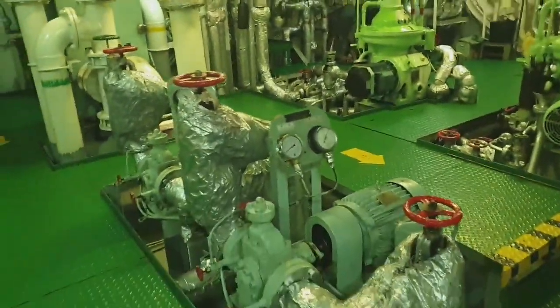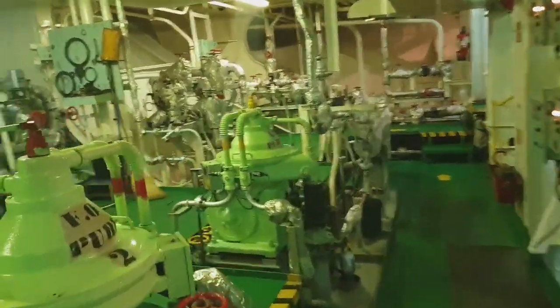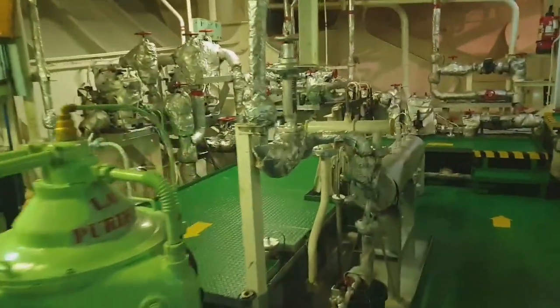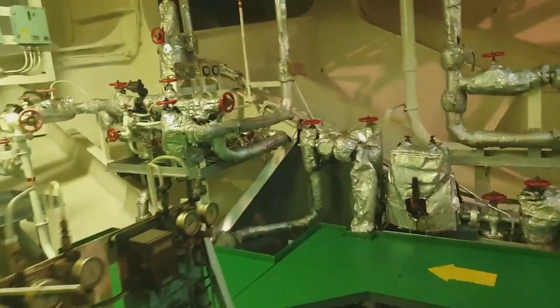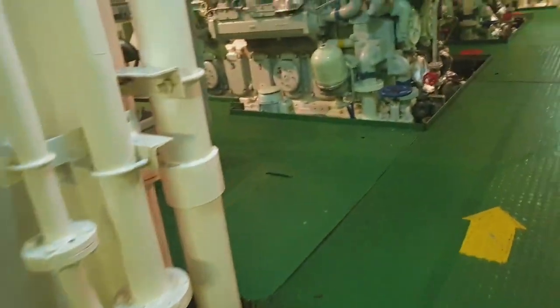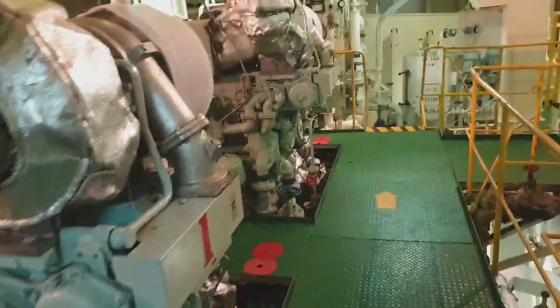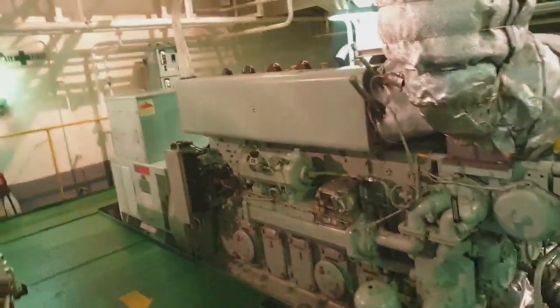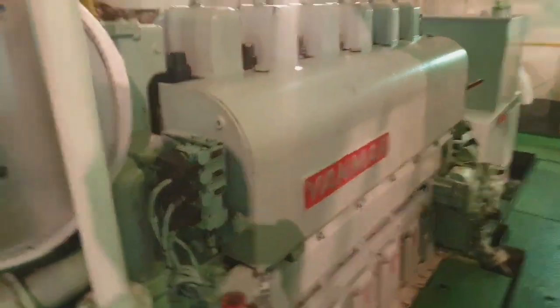This side is the purifiers, the fuel oil purifiers and the lube oil purifiers, guys, along with their heaters, and those are the filters, the auto backwash filters, the duplex filters. And now this is the generator, the auxiliary engine, guys. That's the turbocharger of the generator, and this is the number 2 generator, guys.